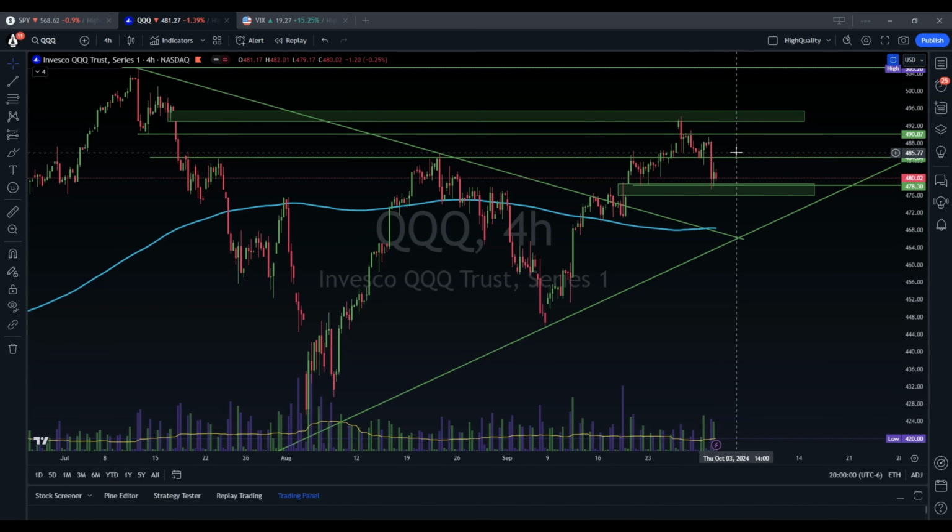The bears early in the morning made an aggressive attempt to push price lower. We headed all the way down to our next support level, 478.30. And we attempted to fill our up gap down here at 475.99. But this is where the bulls tried to step in and push price back up. Unfortunately, it was a failed attempt to make it back up to 484.64.